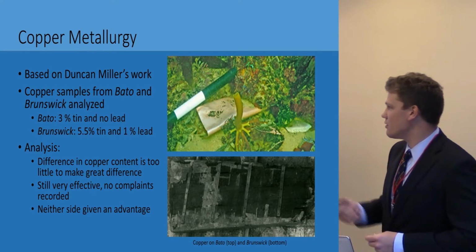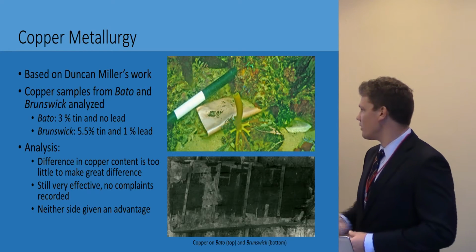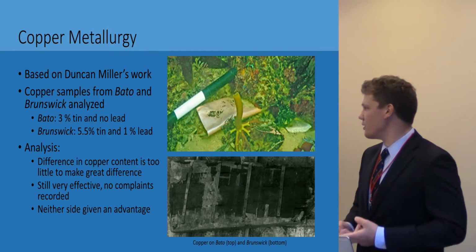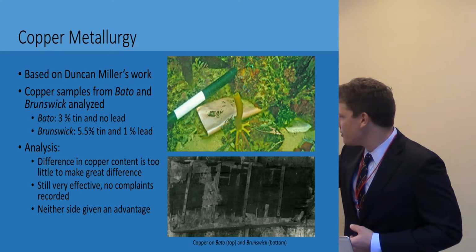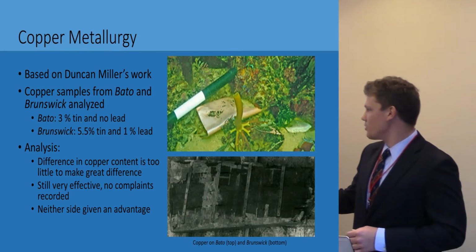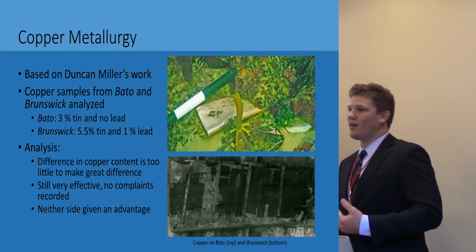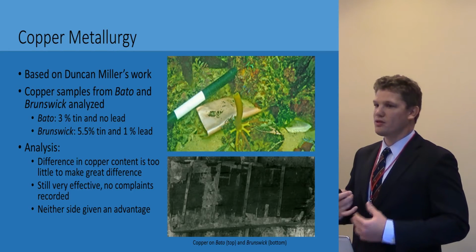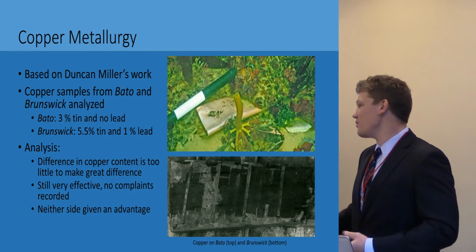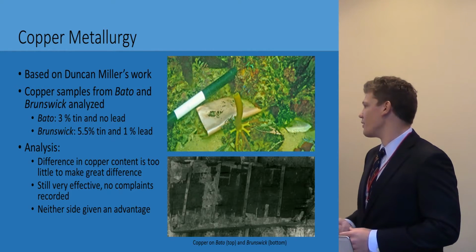In the early 2000s, Duncan Miller, a student at the University of Cape Town, completed a work of metallurgy on both samples of copper from Batavier and Brunswick. As you can see here, the Batavier's copper was 3% tin and had no lead in it. Brunswick was 5.5% tin and 1% lead. Now, this reveals that there's slightly purer copper in the Dutch ship. However, historical sources give no source of complaint of either one, so they seem to have worked just as well. So this gives each side a very effective copper sheeting.